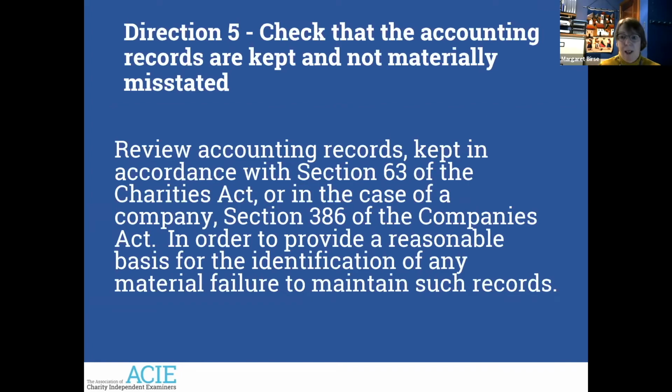But at least you would expect to see a cash book, bank statements and vouchers of some sort that support their income and expenditure. But there may also be, depending on the charity, salary records and, as I said, debtors and creditors, and whether that's kept in paper form or in their accounting software. Again, the charity must keep these for 6 years. So it's not acceptable for them to say, oh, we threw out last year's. You can't check that to make sure whether something was recorded last year as a debtor or creditor. They have to keep that information for 6 years.